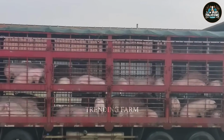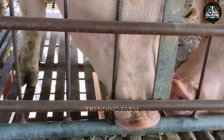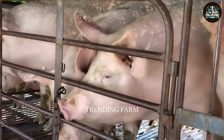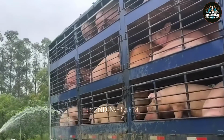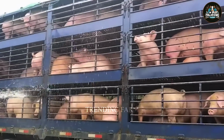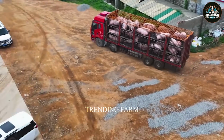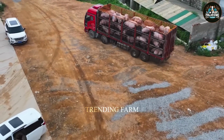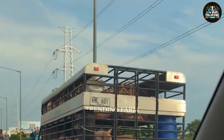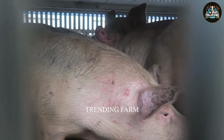Transporters are required to follow strict guidelines set by the U.S. Department of Agriculture, USDA, and industry experts to ensure animal welfare. These include limiting transport time to a maximum of 28 hours without rest stops, ensuring pigs are not overcrowded, and providing adequate space for them to stand and lie down.